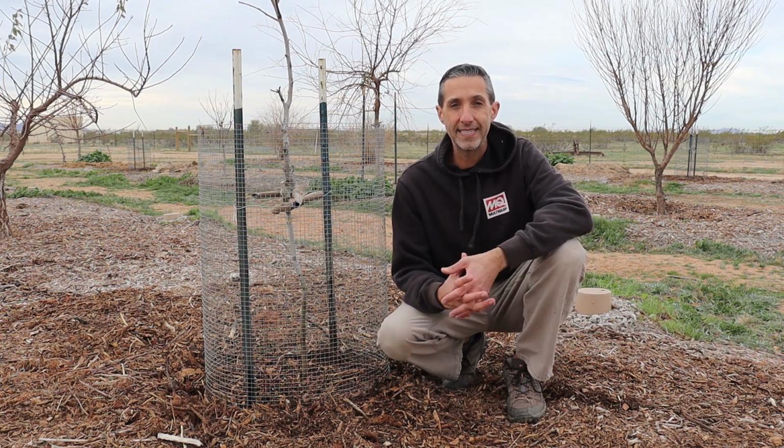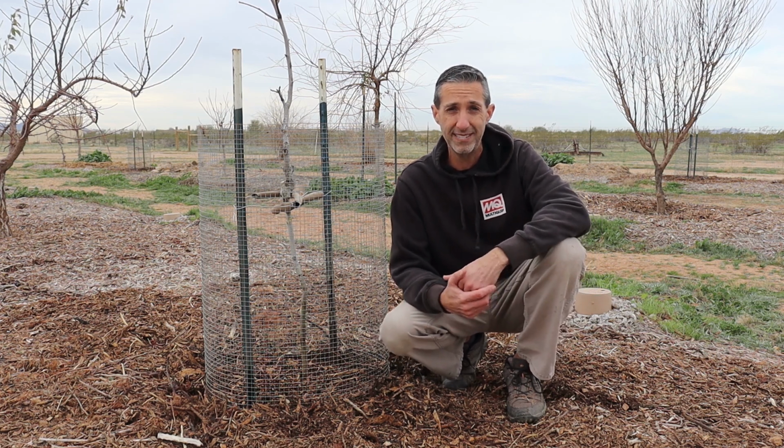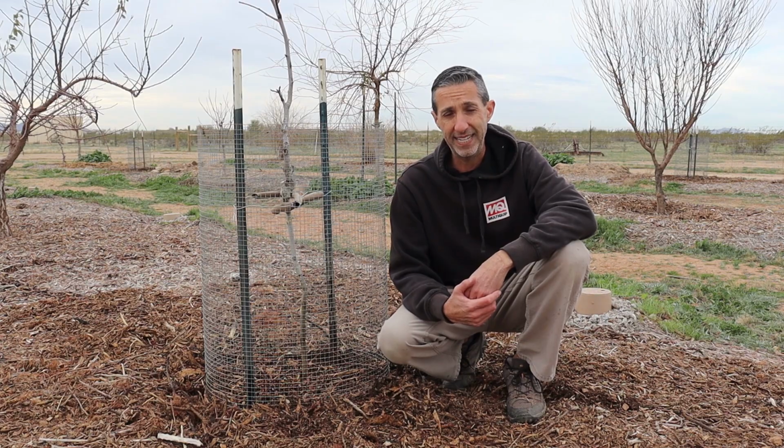So we'll see whether or not these come out of dormancy. We're keeping our fingers crossed because the reality with pistachio trees is we won't have a harvest for 8 to 10 years. Hopefully we'll be grandparents by then.